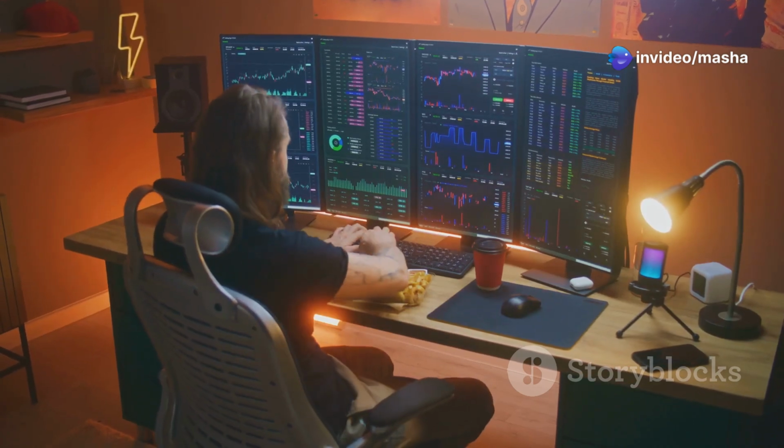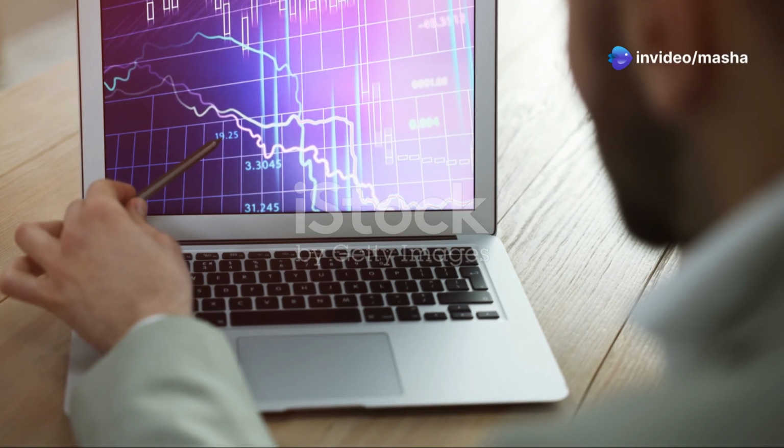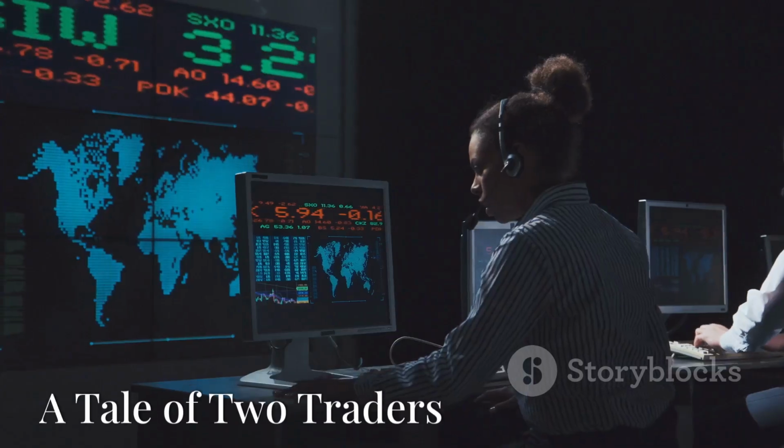From setting your risk tolerance to mastering your emotions, we'll explore the essential tools and techniques to help you navigate the Forex market with confidence and prudence. Remember, in the exciting but unpredictable world of Forex, risk management is not just an option, it's your lifeline to staying afloat and reaching your financial destination successfully.